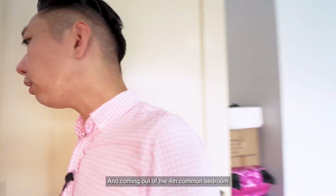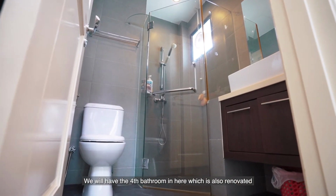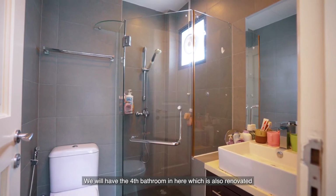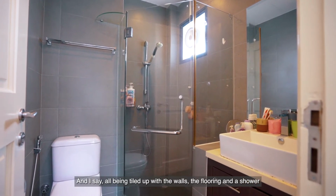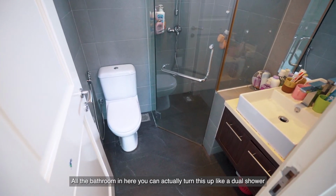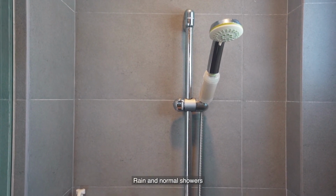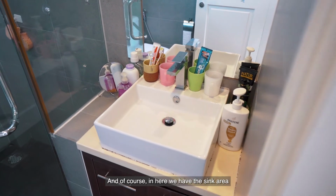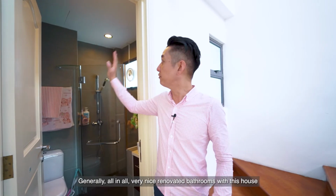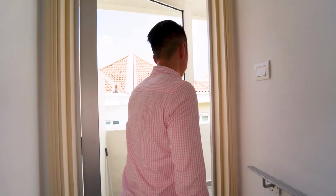And coming out of the 4th common bedroom, we'll have the 4th bathroom on here, which is also renovated, and I'd say all tiled up with the walls, the flooring, and a shower. All the bathrooms on here, you can actually turn into a dual shower, rain and normal shower. And of course on here, we've got the sink area. Generally, all in all, very nice renovated bathrooms with this house.